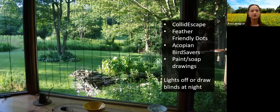This is a picture of the Ethiopian bird savers, I believe, and they're these strings that hang down. I think they're a really nice option because they're not super noticeable and they're easy to set up. It really doesn't obscure your view of the outside too much. But there are some other options. There are little tiny dots that you can put on your windows, or a perforated sheet that is super unnoticeable from the inside. And then you can also use a china marker or soap or finger paint to draw a design on the windows as well.